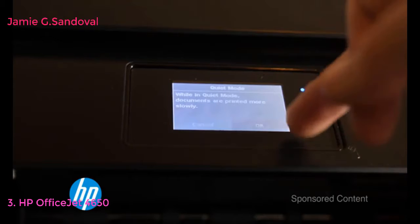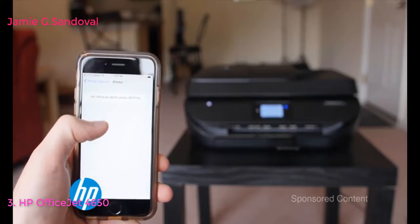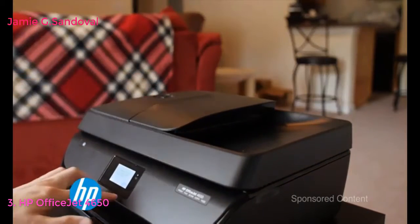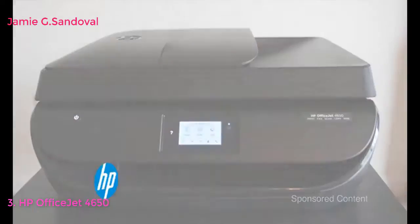So with its sleek design, fast and easy setup, Wi-Fi printing from my computer and all my mobile devices, plus the option for Instant Ink, along with the photo printing and scanner copier capabilities, the HP OfficeJet 4650 is a solid option for students or small business owners like myself.